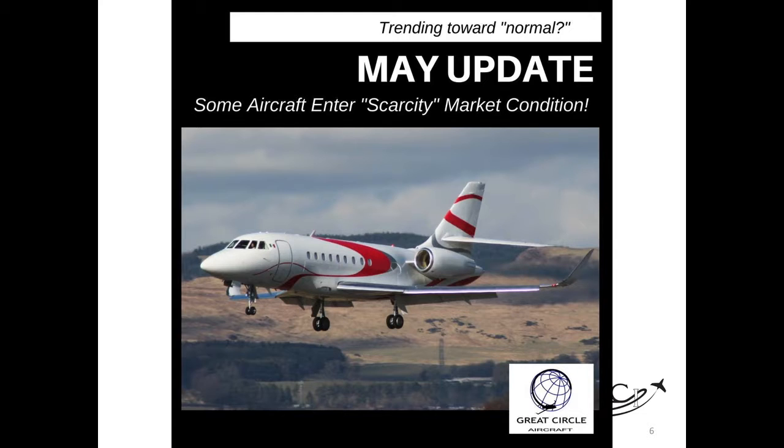This one is a particular model of Challenger that is entering the scarcity market because of the number on the market versus the number sold, which is an unusual thing given what's going on in aircraft sales right now. True. So Gene Clow, Great Circle Aircraft, does a market update every month, and it has great data if you're in the aircraft market, but it can be kind of dry. It's tables of data, right? Yep. But if you're in the market for this particular aircraft, this is going to catch your eye, right?